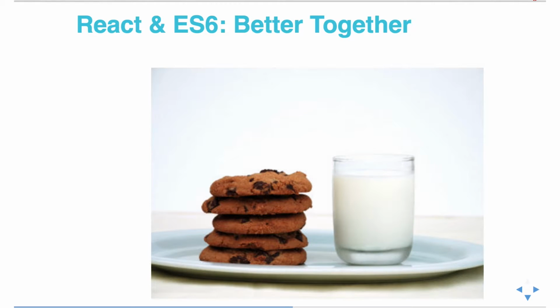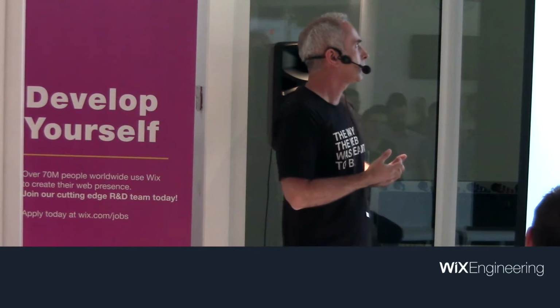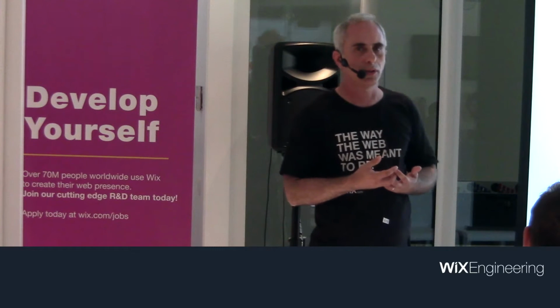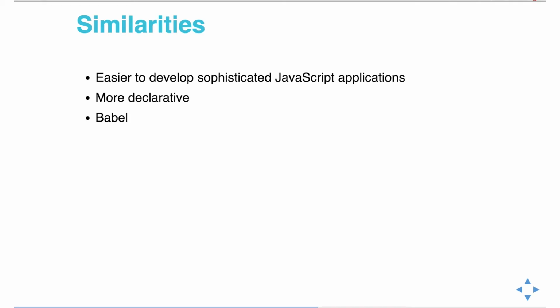Given the similarities in purpose and approach, it's not that surprising that when you combine ES6 and React together, you get a really pleasant experience. Here are the similarities again: easier to develop, more declarative. Oh, and another thing, Babel.